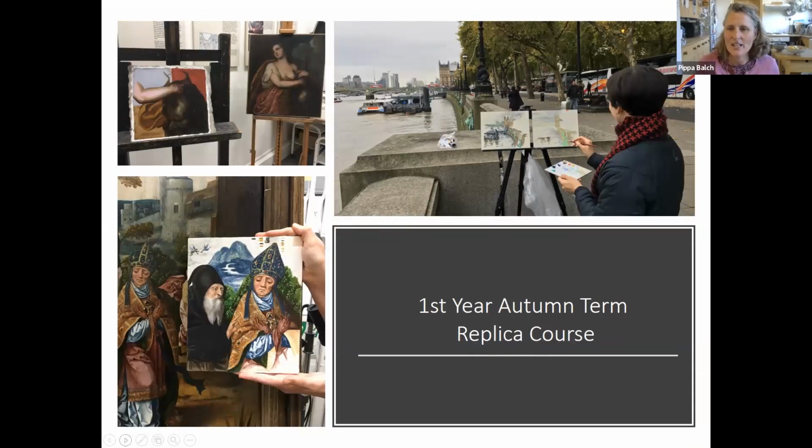So I'm going to tell you a bit about what's going on at this moment in the autumn term of the first year. And for most of the term, alongside their lectures, our first year students undertake a 7 or 8 week course making replicas of paintings selected from the Courtauld Gallery collections. And this slide shows 3 of these replicas, one on the easel, which is a copy being made of one of our 16th century Italian paintings, and another, a student trying her hand at an impressionist sketch on the banks of the Thames near our Somerset House campus.